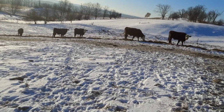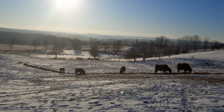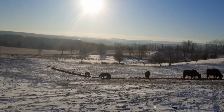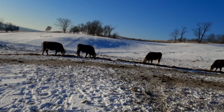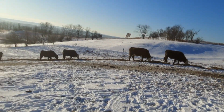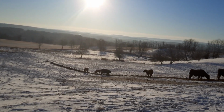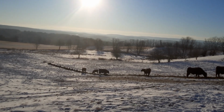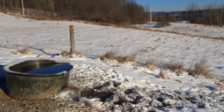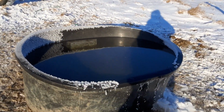So out here feeding some cattle this morning. Thought I'd give you a little view of what's going on. It's negative 14 this morning down at the barn, so kind of chilly. These guys are out here enjoying some fresh feed. And I got thinking about it. Had a young lad out here from Iowa the other day, showing him how the other half lives. He's involved in a different type of agriculture than we are. I was telling him about the water, and he just couldn't believe that we could spring feed water like this.